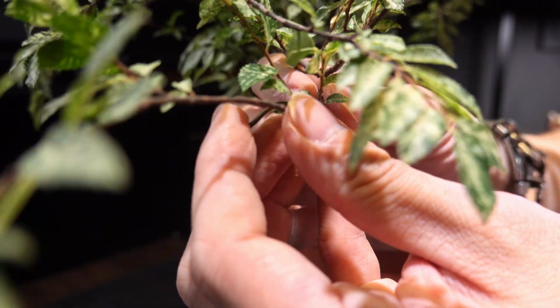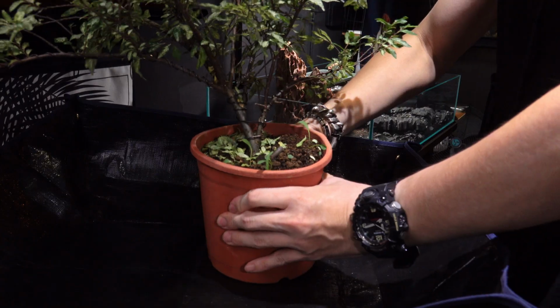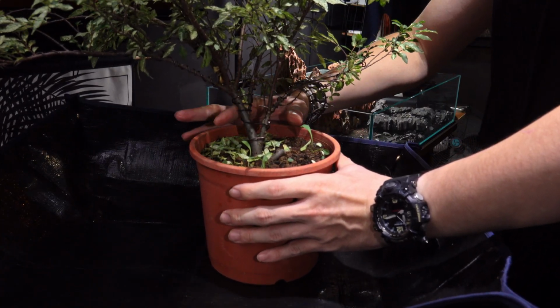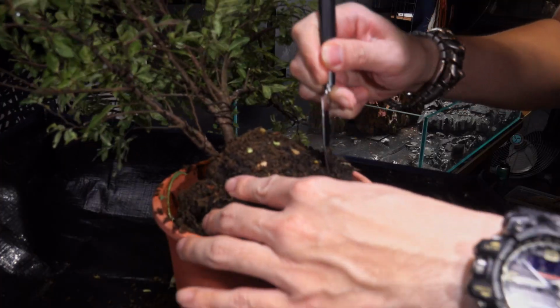Wiring is key to bending and shaping the branches of potted plants. By wrapping aluminum or copper wire around the branches, you use the wire's strength to alter the natural growth direction of the branches.